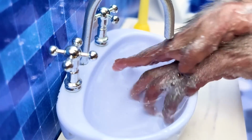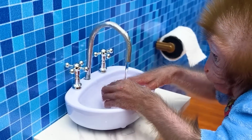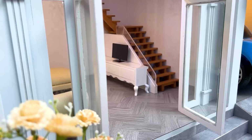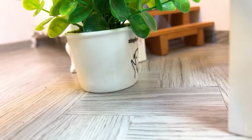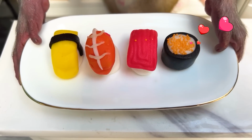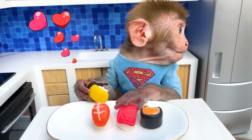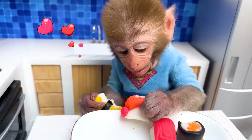Wash your hands, little monkey. Okay. Wow! Wow, sushi! Crunchy there. Looks delicious. Yummy.